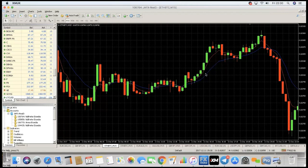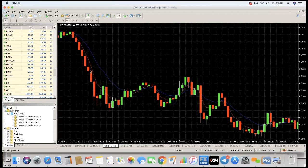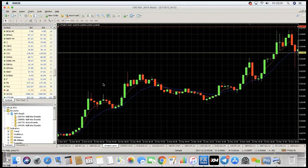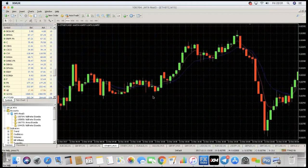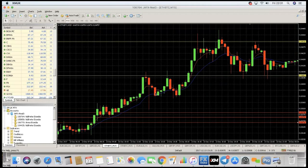Like I said, when the fire is above the water, it's a bullish situation, you're buying the market. When it is below, like this, very sweet bearish market. Now, when the fire is above the water, it's in a buy zone. And when the fire is below the water, it's in a sell zone. The red is the fire, blue is the water. So the water is here.